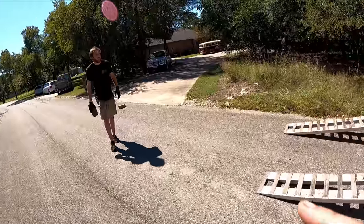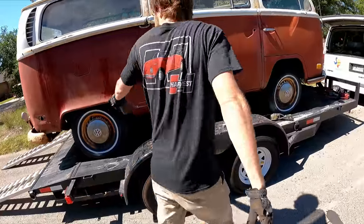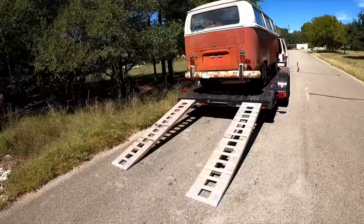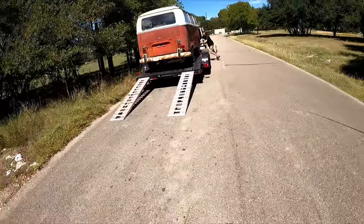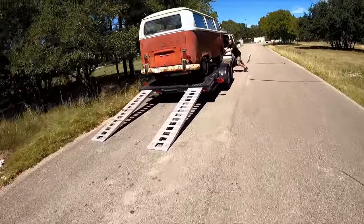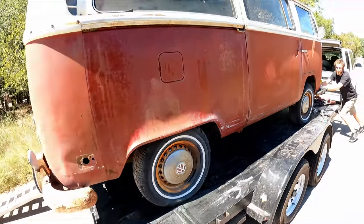So the plan is we push it off, it rolls off, and we have chalk blocks to stop it. Matt Jackson, you're gonna watch the ramps, make sure we're lined up. Are you gonna go slow? Does it have brakes? No brakes, because we can't stop. Ready? Whoa, here we go. All right, I'm gonna take this block. All right, here we go.